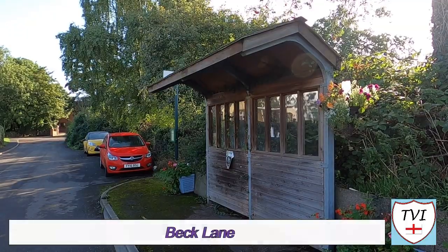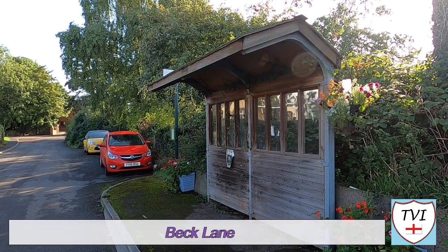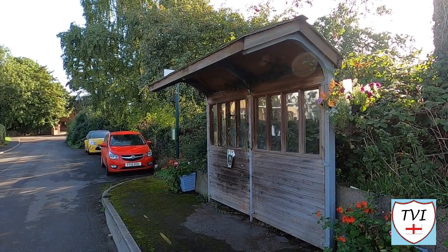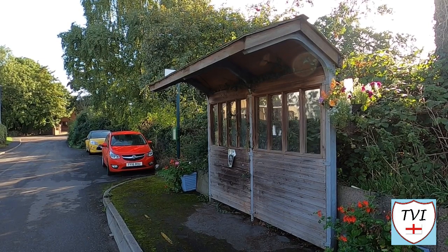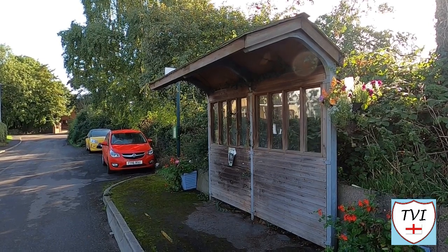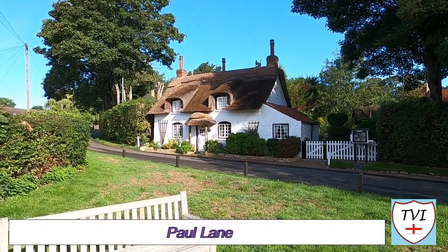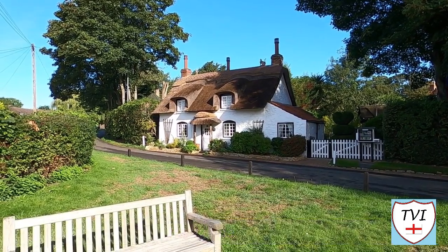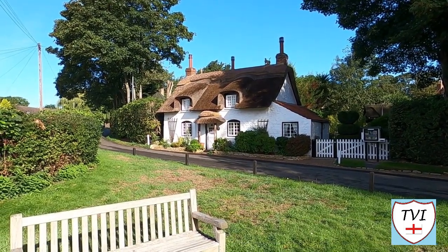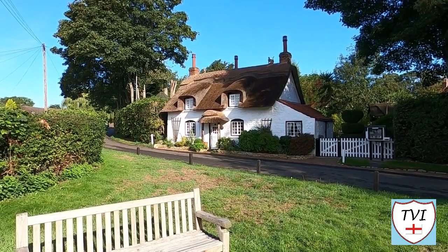Next, it's Beck Lane, and don't be fooled by this bus stop. If you wait here for one to come along, well, you'll be waiting a long time. There are no services out here, folks. Next is a small green where Beck Lane meets Paul Lane. That's where we find the thatched cottage. Appleby used to have more thatched properties than this. In the 1870s, an outbreak of typhoid fever here prompted the winds to pull them all down. Many of the village's current estate-like cottages replaced them.